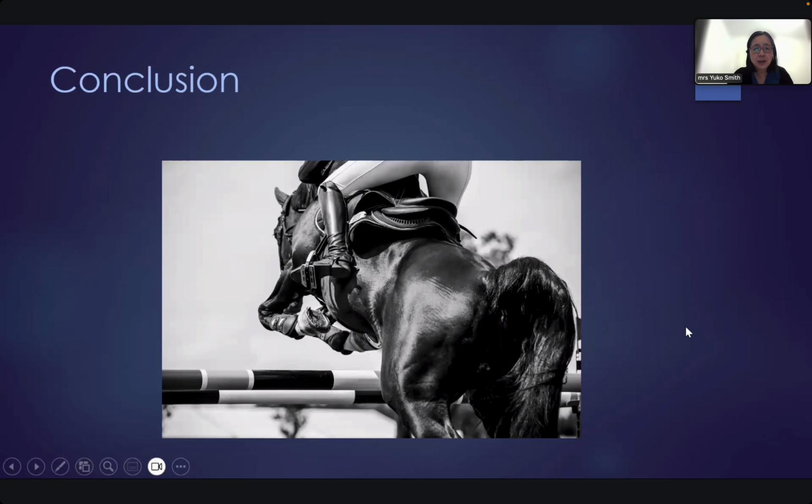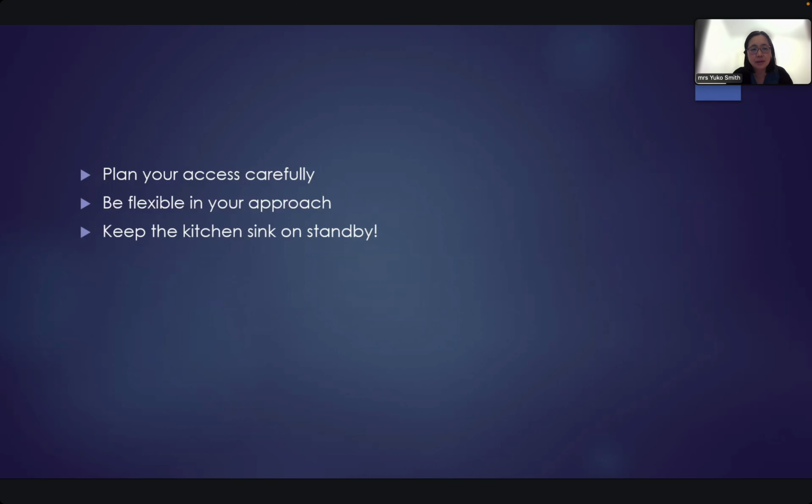So in conclusion, optimizing outcome will be horses for courses. So picking the right procedure and the right access for each particular patient, being flexible in your approach. And as urologists, it's always good to keep the kitchen sink on standby, using whatever we have available in our armamentarium.